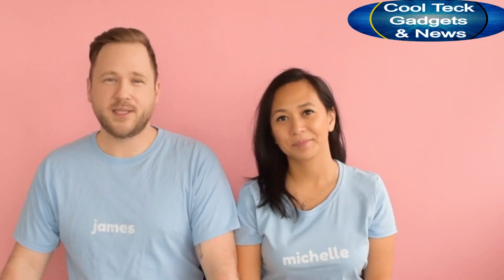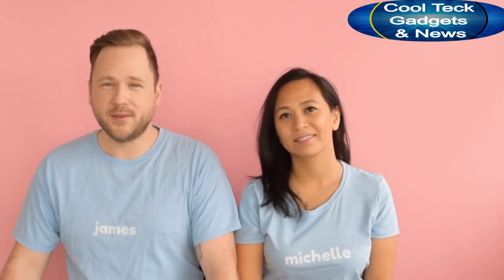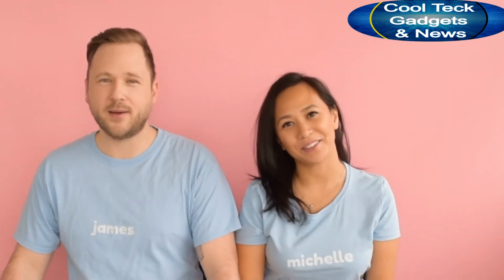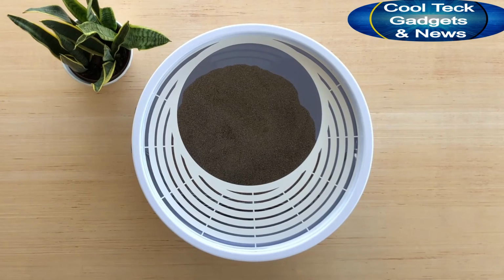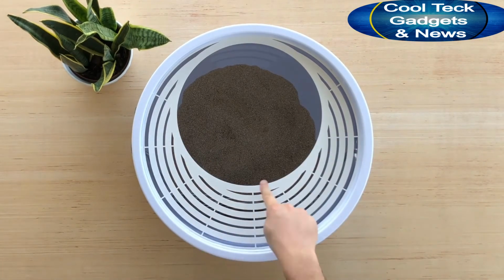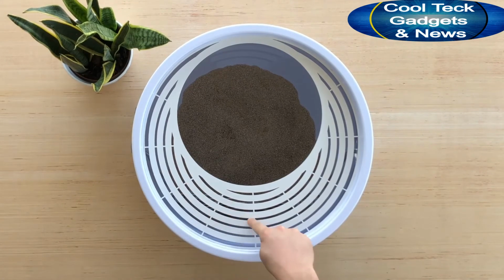The feedback we've received from our first model is incredible. Boxcube is even used throughout Purrwood Forest Cat Sanctuary. And now we're here to make Boxcube even better. This is Boxcube 2.0. It feels completely open to a cat inside, and these textured areas reduce litter tracking further, while the slots let it fall right through.